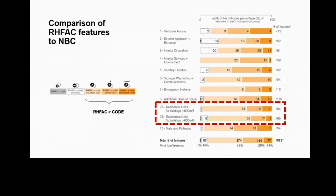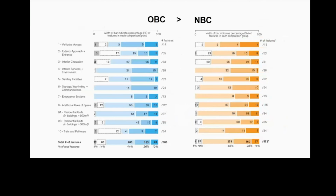If we take a look at the overall snapshot again for numbers of features and how they land in each comparison category, we wanted to flag that for category 9, residential units, we actually repeated it. We did it twice because we had to do it once for units in buildings that are less than 600 square meters, and again for units that are in buildings greater than 600 square meters, simply because code has different requirements for those two. So in order to be accurate with it, we split it up.